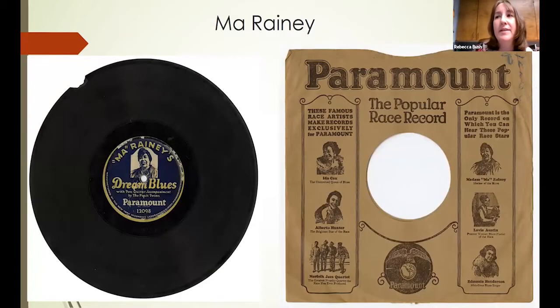So something that is sometimes a little bit frustrating about Ma Rainey is that she had a very active career from about 1900 through the late 20s. But because of the limitations of recording technology, namely that there wasn't any early in her career for recording and mass distributing audio, we don't really get audio recordings of her voice until the 1920s.